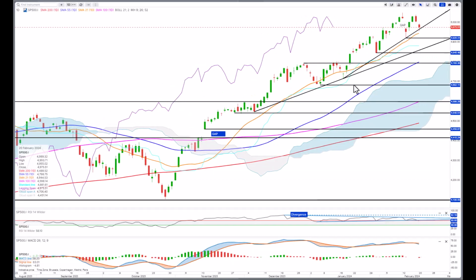S&P 500 still holding on above the very short-term rising trend line here. 4,920 is the key level to look out for. We are still in an uptrend, but as I mentioned several times before, very fragile and looks in exhaustive mode.